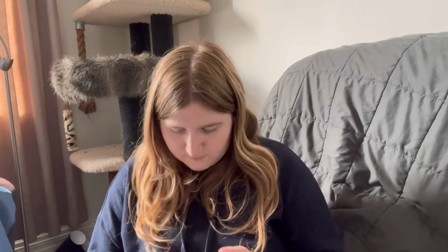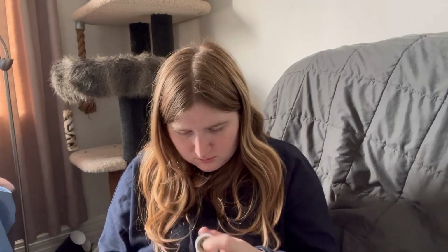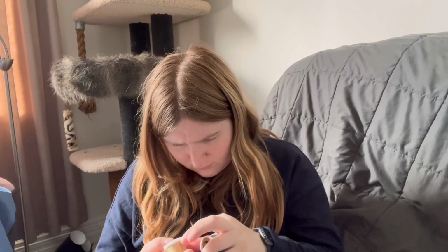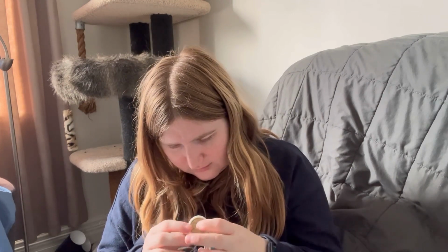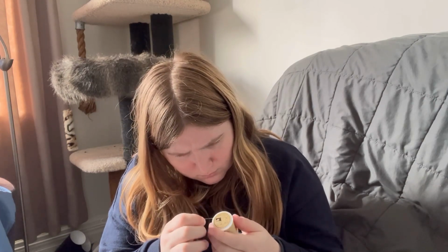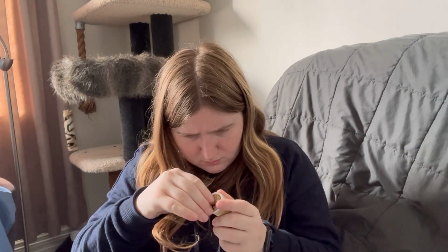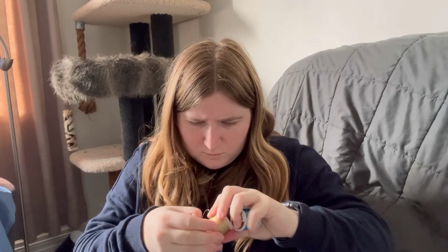And 2 metallic DMC threads. They are pretty fine. It looks more like similar to a filament. Oh, hang on. Not sure if you'll be able to see. Here we go.